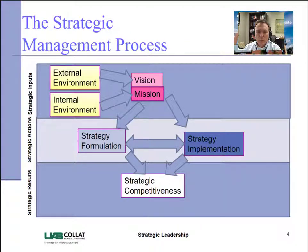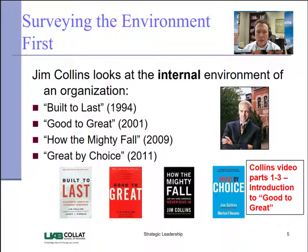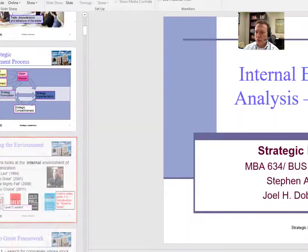Here is the format that we've used before to show you the strategic analysis process. We look at the external environment, the internal environment, set our mission, vision, formulate a strategy, and then implement the strategy. Today we're looking at the internal environment. Jim Collins is a prolific author. We're waiting for him to come out with another book. Here's a list of his books, and right now I'm going to attempt to show you the introductory clip from Jim Collins's video version of Good to Great.